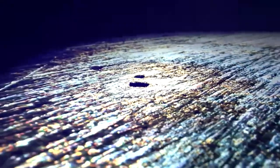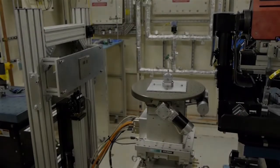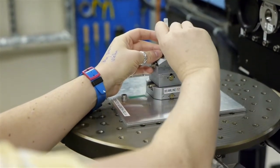And this is something that we're not able to do by any other technique, because normally we have to kill any corrosion that's going on, just stop it. So we have no idea how the corrosion develops at different stages of the atmospheric exposure. So on Diamond, we can make measurements that we can't really do in any other way.